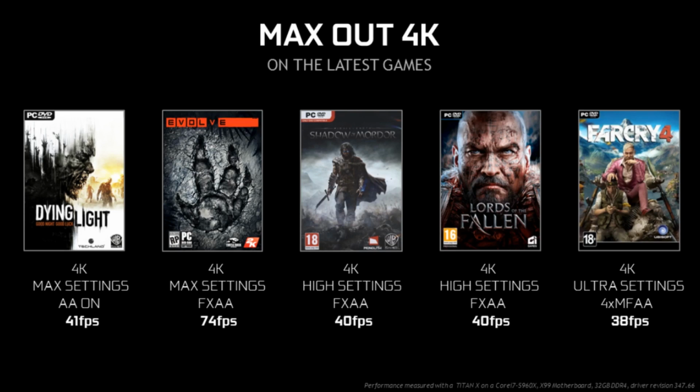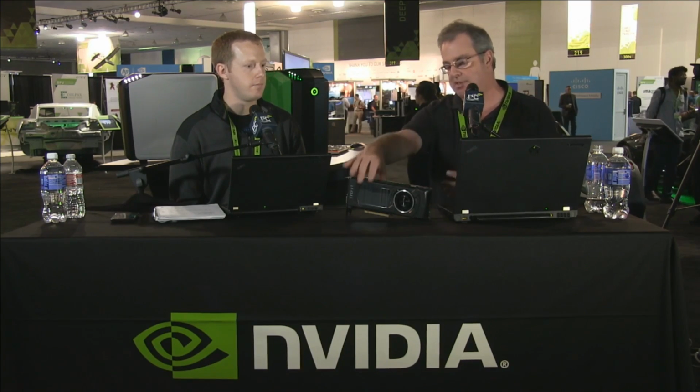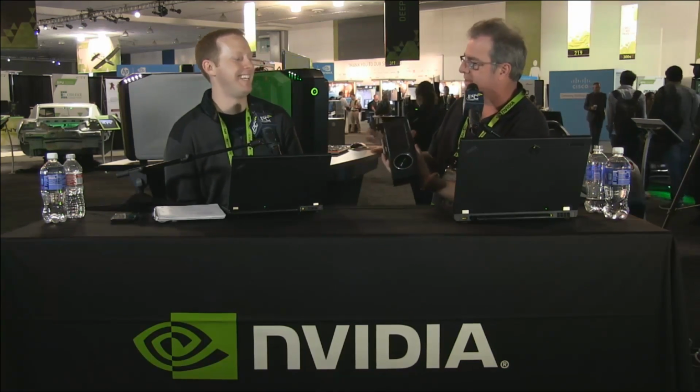You can now run any of the major 4K games. Yeah, next slide. So look, you can run things like Dying Light, Evolve, Shadows of Mordor, Lord of the Fallen, Far Cry 4. All of these games run at 4K with settings cranked up to the max and AA on. You get between 35 and 70 frames per second. Your results are going to vary, of course, with your system, but it's a very fair statement that this bad boy, the Titan X, is designed for high-performance gaming.